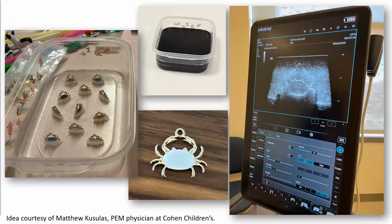One of the ideas that I picked up there this last year was from Matt Kasulis, who's a PEM physician at Cohen Children's. He had a charm game where he had these panda charms, and he put them at the bottom of a Tupperware, covered it with gelatin. The fellows and learners had to scan and find those little panda charms and then thread a needle through the top of that charm. I'm from Maryland. I teach in Maryland. So in Baltimore, we are a big crab city, and so I had to get these crab charms.